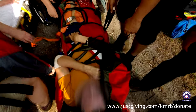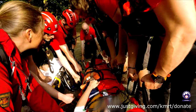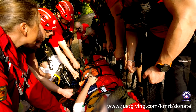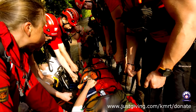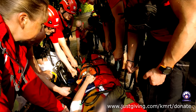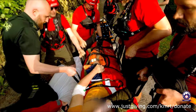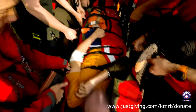So, are we going to be able to lift as we are, do we think? So we need somebody at the head end. Do you want to take that one? So we'll lift up, then the stretcher will come out, and then we'll just move over. So the command will be ready, steady, lift. Everybody ready? Any problems? Ready, steady, lift. Hold there. Ready, steady, move. Ready, steady, lower.